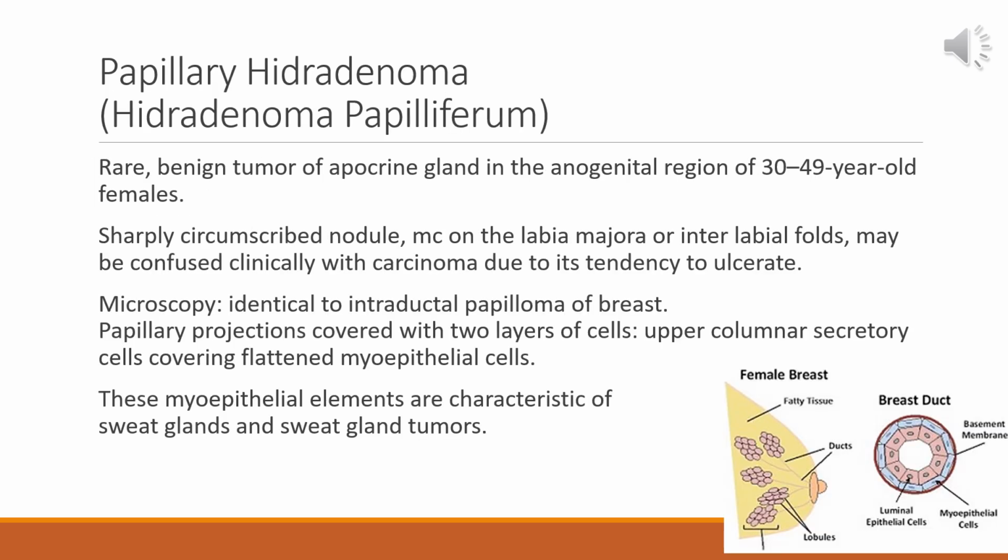Papillary hidradenoma, also called hidradenoma papilliferum, is a rare benign tumor of apocrine glands in the anogenital region of 30 to 50-year-old females. The lesion is sharply circumscribed and is common on the labia majora and minora, and it can be confused with carcinoma because it can ulcerate.